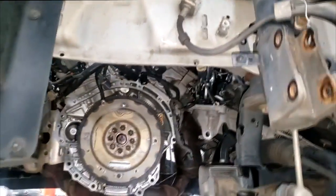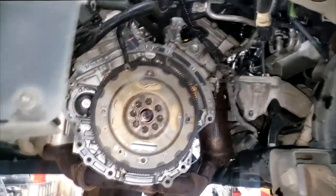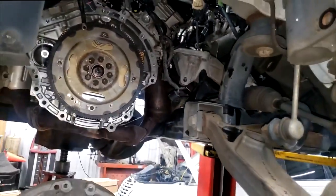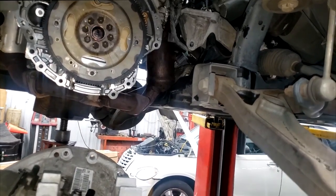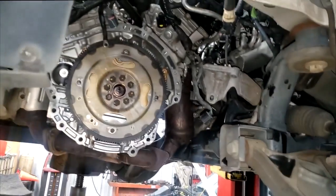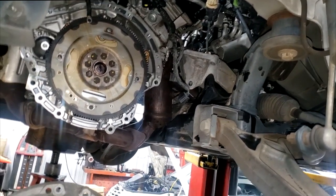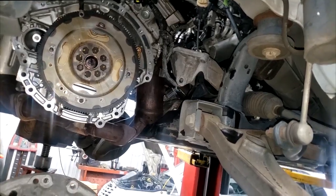Y'all recognize this Dodge Journey. This is the Queen Lash vehicle. Okay, y'all remember when I first bought this Journey, it had a ticking noise and a transmission problem. The customer did not want to pay the original estimate that was received by the dealer, so that's how I ended up with it. I got it at a real good deal, guys. I did not care what was wrong with it.